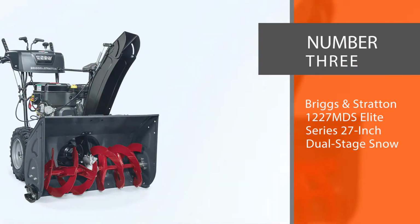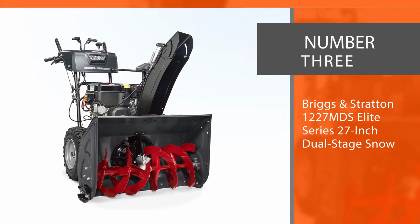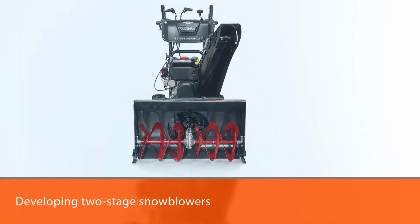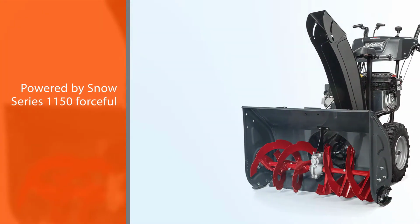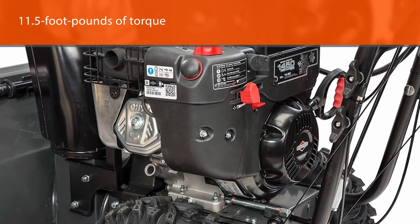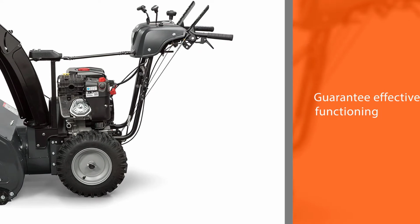Number 3. Briggs & Stratton 1227 MDS Elite Series 27-inch dual-stage snow blower. The famous engine manufacturers are also developing two-stage snow blowers that ensure a smooth operation on gravel passageways. The snow clearing machine by Briggs & Stratton is powered by Snow Series 1150 forceful engine that offers 11.5 foot-pounds of torque, and it involves a friction disc drive system plus electric start guarantee effective functioning.